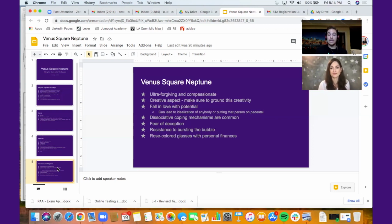That's a big thing. It's so great for everyone around the native. And it's important, if you have that capacity to give so much love to everyone else, you have that capacity to give your love to yourself too. Amen. Yeah. So I think that's the big takeaway for Venus square Neptune. Yeah, I love that. That's a good note to end on, actually.